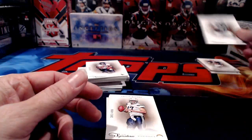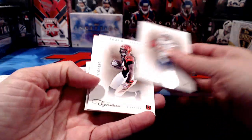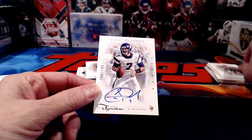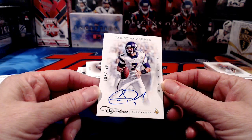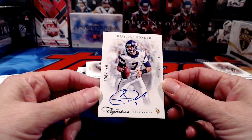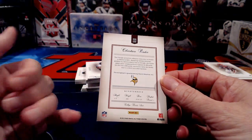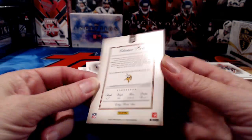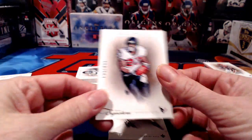Darrelle Revis to $4.99 for the Jets. A little Philip Rivers, $4.99, Chargers. Jermaine Gresham to $4.99 for the Bengals. And Christian Ponder for the Vikings to $1.99. That one is actually an on-card auto, not a sticker. A little bit of a ding down there, I notice, and up here as well. Upper and lower corners have minor chipping, but very minor.